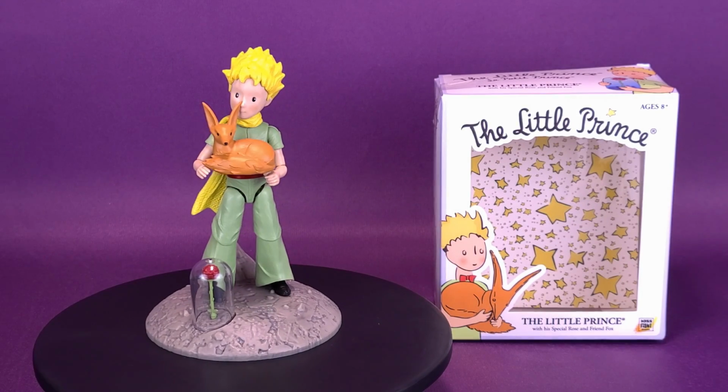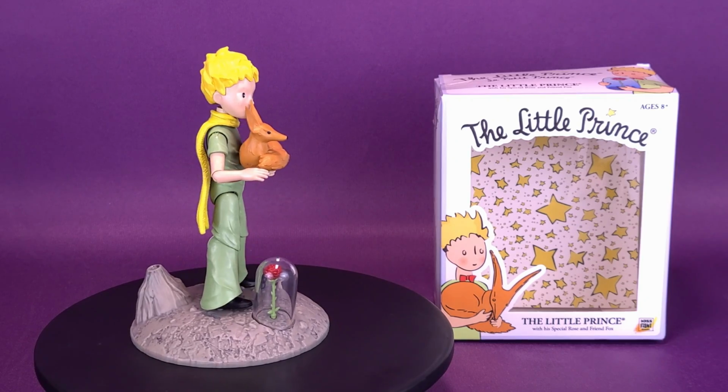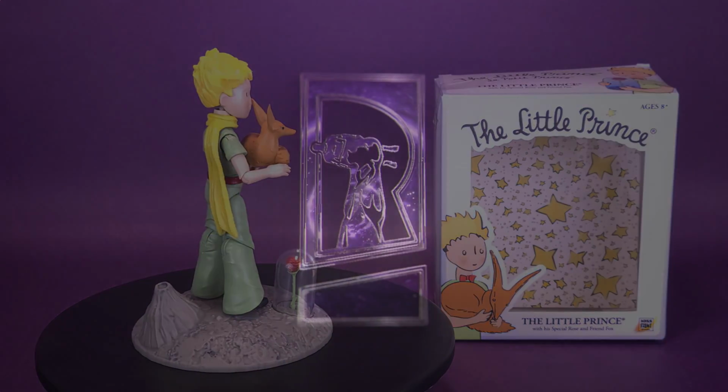Boss Fight catches a shooting star. Here's your look at the new Boss Fight Studio The Little Prince, with Special Rose and Friend Fox.